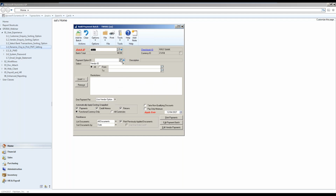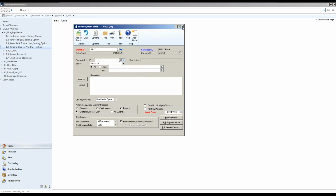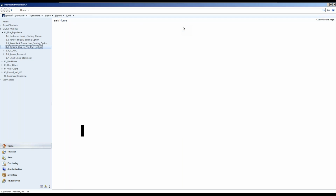So what will happen is, the next time around when I want to do that payment, I just select the payment option ID, and all my settings will be inherited from what I have done previously. And later on, this can also be changed as you wish. A nice time-saving feature that Microsoft added to this, again making the user experience much easier to work with.